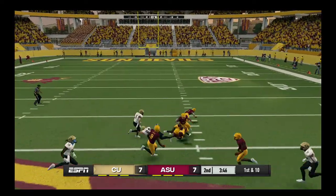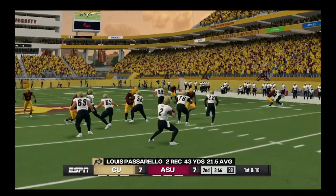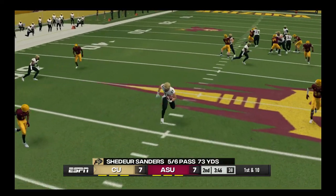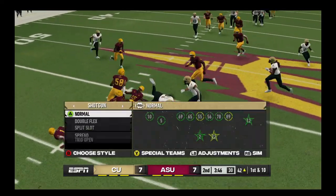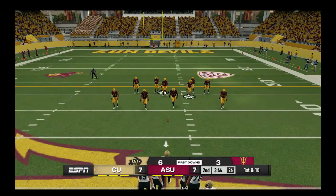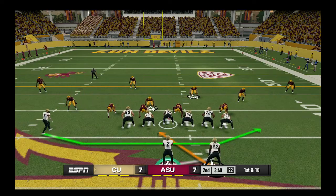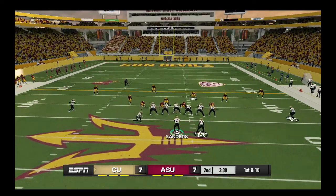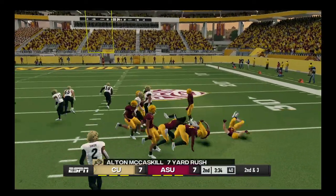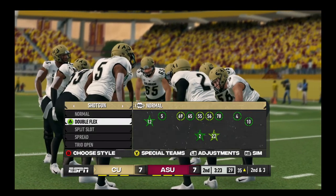In the open, and they make the stop at the 42-yard line. Number 15 on the tackle at the 42-yard line. That makes it first and 10. It's first and 10. Ball on the 42. Takes it up the middle for a nice run. Call it a gain of 7 yards.